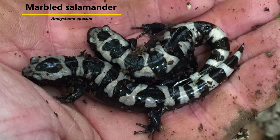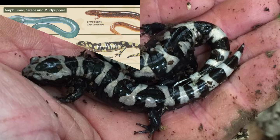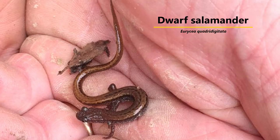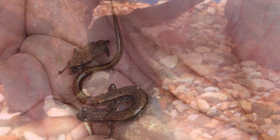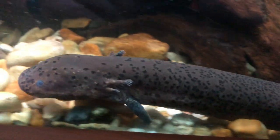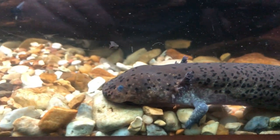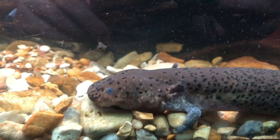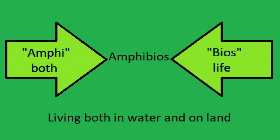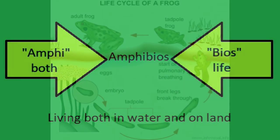The third and final order of amphibians are the Caudata, or salamanders and newts, of which Louisiana is home to 24 different species. These guys are much quieter and harder to find than their loud, leaping cousins. For the most part, the salamander species look a little bit like gooey lizards with blunt snouts and short limbs. The word amphibian comes from 2 Greek words meaning living both in water and on land.